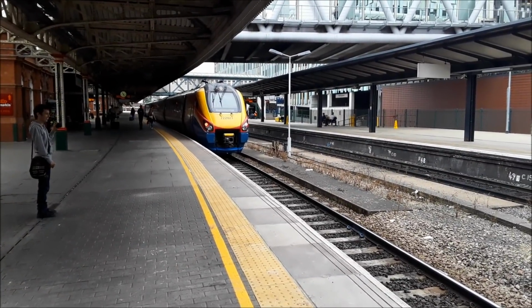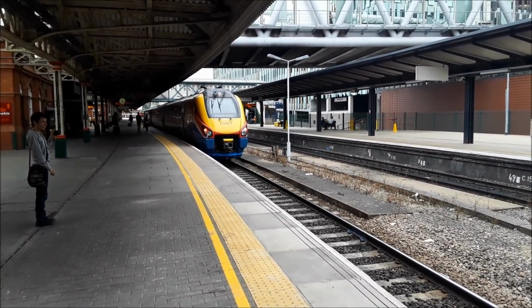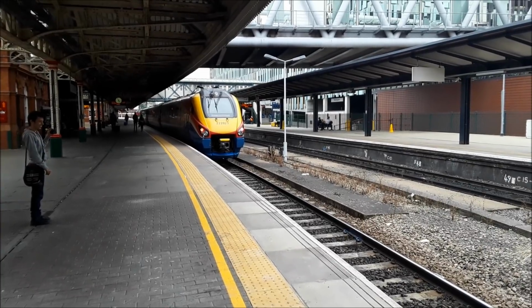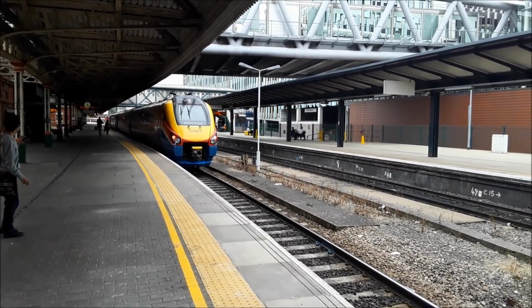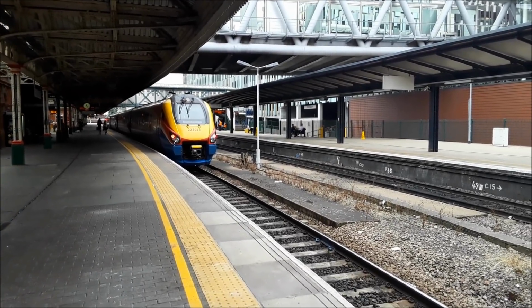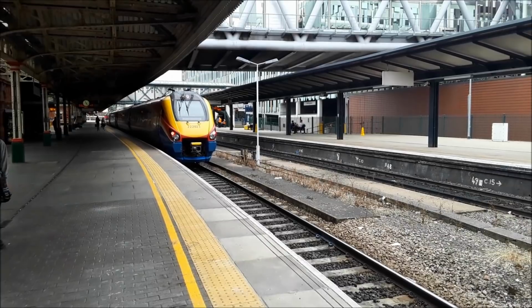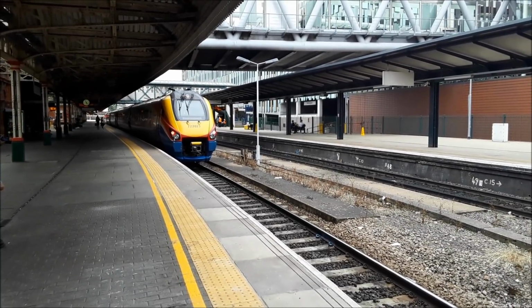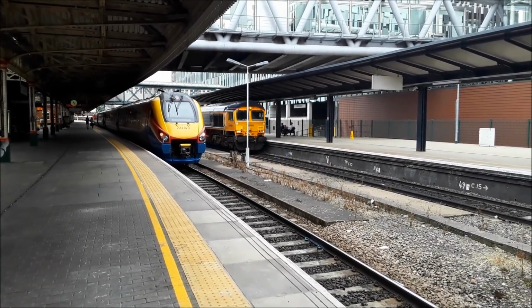Okay, our first freight train of the afternoon is going to be a GBRF 66 working a coal train from Immingham to Ratcliffe Power Station. We have a conflict of liveries on here with a GBRF liveried 66 with EWS liveried hoppers. Think of it as a model railway, then you can use model licence. 66787.